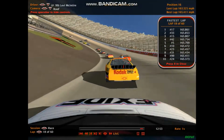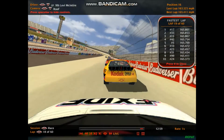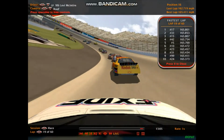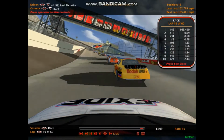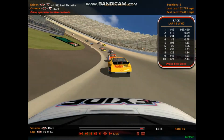Roberto Crown Jr. currently holds the fastest lap of the race so far, 165.861. Then Matt McIntyre, Alex Miller, Kyle Matthews, the leader right now, Phil Parker, Paul Minnick, Wes McCoy, Daniel Bouchard, Levi McIntyre, whom you are on board with right now, and Charles Sanford have the top 10 fastest laps of the race so far here at Dover, as we come to complete the 19th lap of this race.